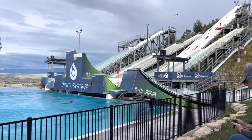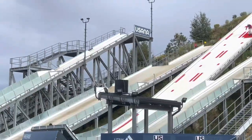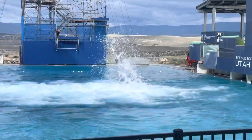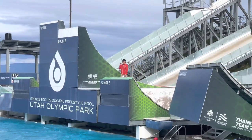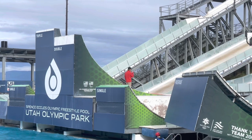We're gonna add a full twist onto that same jump. This will be a double twisting double back. We call this one a full full. Beautifully done. Perfect execution right there. Double twisting, double backflip.